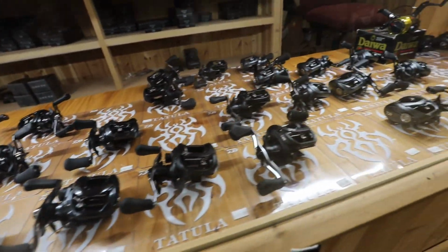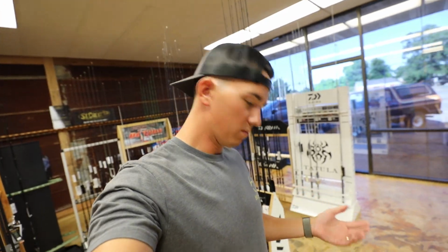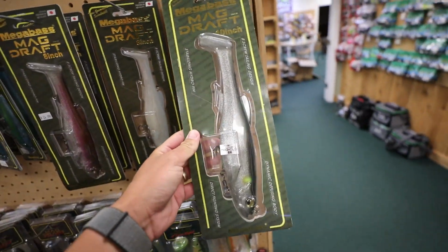Just pretty old Daiwa reels. I don't know a lot about Daiwa, but I know those reels look really good. I'm not personally promoting Daiwa, but I know they're really good. So if you like them, check them out. Check out this gigantic mag drop too.